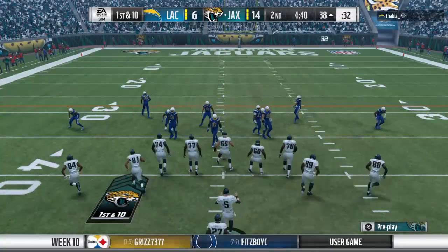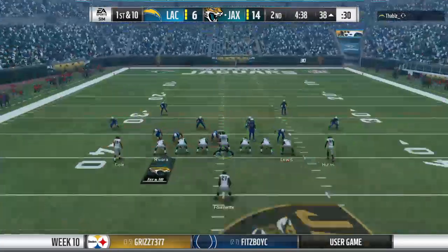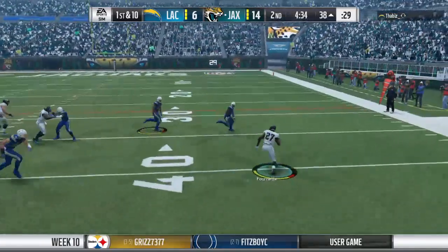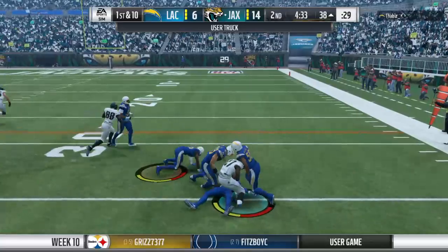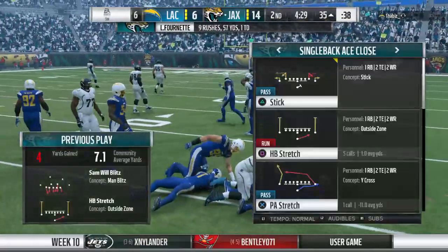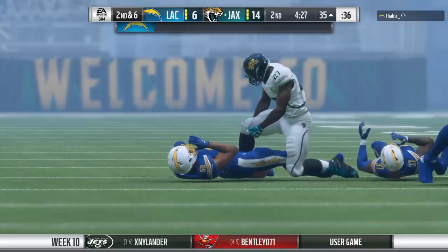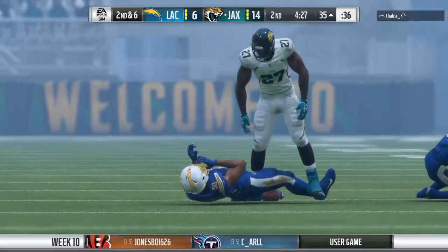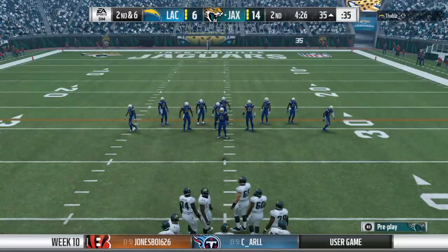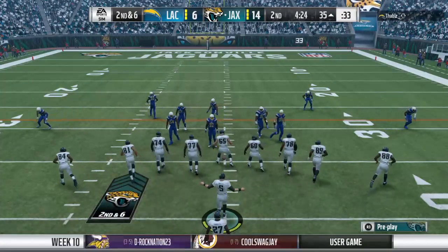Partner, he was going through his progressions. Not there, not there. After about the 3rd one, he decided he better pull it down and run for it. And he slides down and avoids the hit for good measure. Yeah, give him 4 yards there. It'll be 2nd and 6. Tough running there. That's a hard-earned 4 yards. Yeah, those are the unsung kind of runs. They don't fill up the stat sheet, but they do set you up in good position on 2nd down.